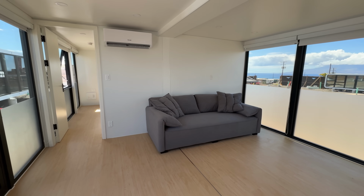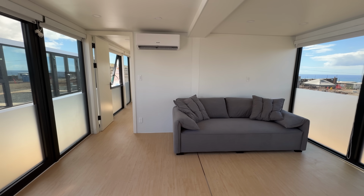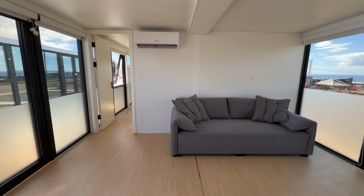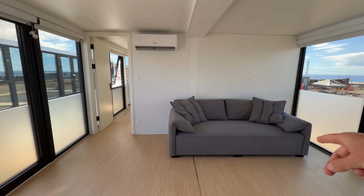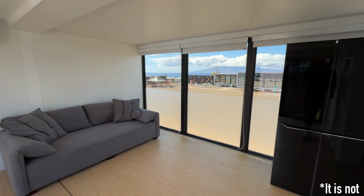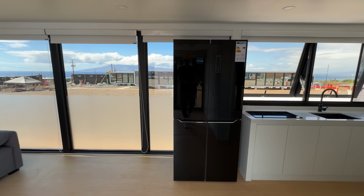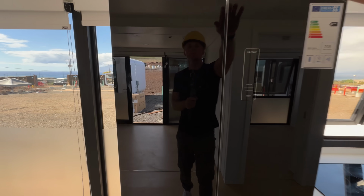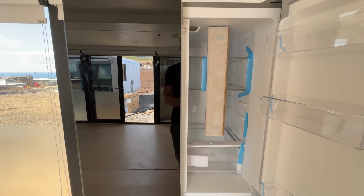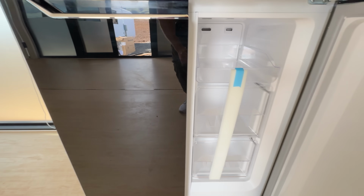This couch was here when I got here, and as you saw, these homes are just being delivered now. So I have a feeling it came from the factory, and I'm guessing that it is a rollout couch as well, or a fold out, whatever you want to call it, but I'm not 100% sure on that. From the living room, we go into the kitchen, and again, this fridge was here, so I'm guessing it came from the factory. You've got the 2 doors up top. You've got the double door on the bottom.